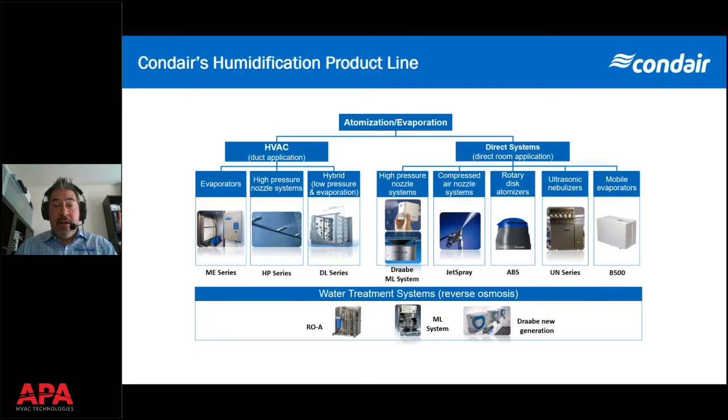But we have all the solutions that are needed. So on the left three, those are all in duct or in the air handler, typically in the air handler solutions, ranging from wetted evaporative media, something like you'd find at a data center for cooling, but it can be used if you had a bank downtown that wanted to humidify and they really didn't have a lot of space in the air handler and they were comfortable with wetted media, we could do that. High pressure nozzle system, great. It's nice if you're doing multiple air handlers. We can use one skid for multiple air handlers.